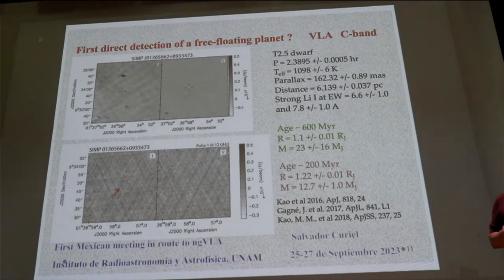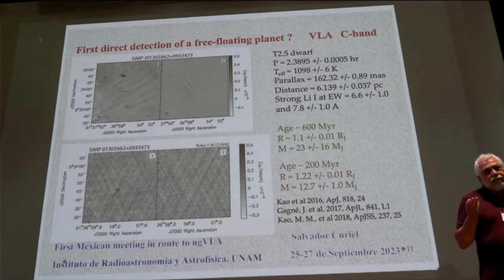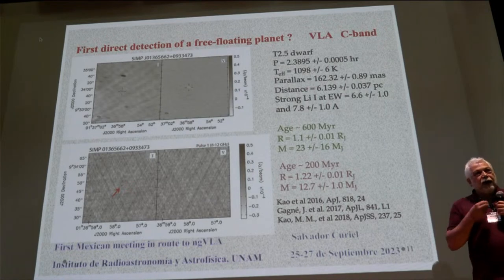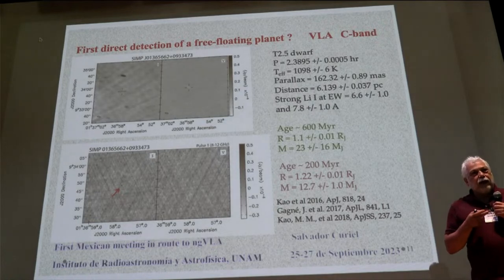This is an example of a very weak source. Probably you don't see it. It's here. It's very, very weak. But it was detected with the VLA in C-band. So this is nothing extraordinary. However, this source coincides with a star that is already known, observed in the optical and the infrared.